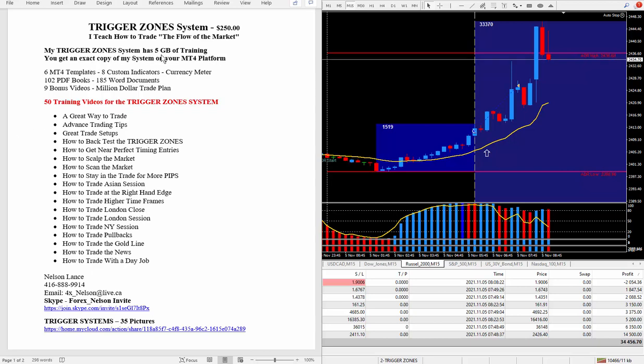Now, my trigger zone system has 5 gigabytes of training, and you'll get an exact copy of my system on your MT4 platform. Comes with 6 MT4 templates, 8 custom indicators, and my favorite meter. Now, I threw in a lot of PDF books, a lot of Word documents, and 9 bonus videos. By the way, this is all just bonus stuff, which will be of great benefit to you learning how to trade the markets. Now, there's a lot of ways to trade. I do teach a lot of ways to trade. That's why there's 50 training videos. My number one way that I love to trade is a great way to trade, and that's what I look for every day. It has a very high success rate, at least it does for me.